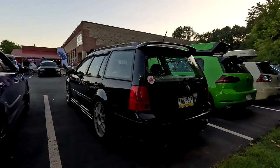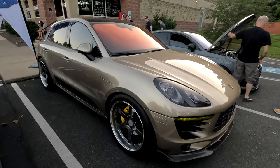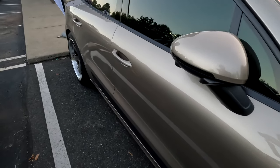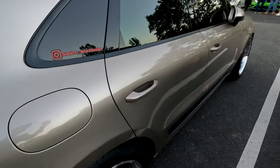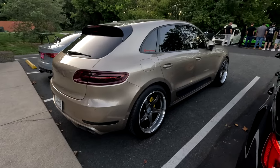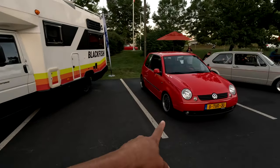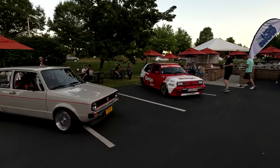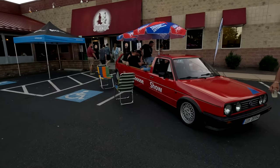But looks good. This is the color that I want to wrap the wagon. I don't know if this is the Innositech Millennium Jade or the Hunter Jade they have, but I want the wagon in something similar to this because it looks really good. Also, the entire thing's sick. Lifted SUVs are just very, very cool. Got Blackfish, Jamie's Lupo, we got Carmen's Mark I, and of course, the beautiful Rally. And then the Long Golf, where everyone's at.